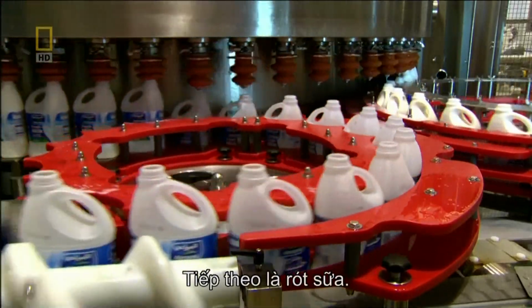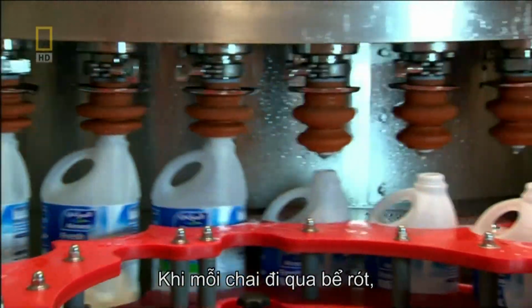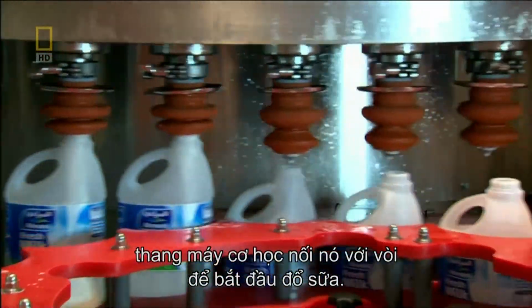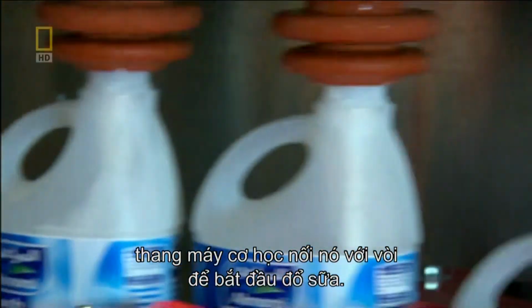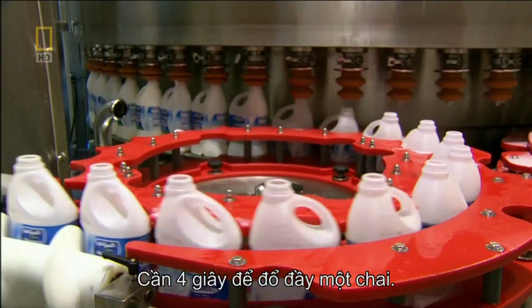Next, it's time to put the milk in. As each bottle moves under the filler bowl, a mechanical lifter connects it to a nozzle, which starts the flow of the milk. It takes about 4 seconds to fill each bottle.